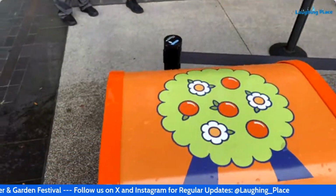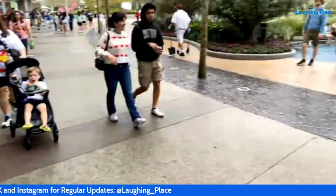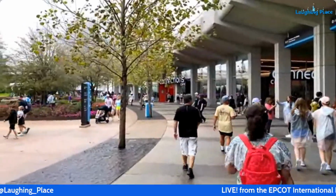This one on top has a flower-shaped Spaceship Earth. I hate that I just did that with oranges and flowers. Yeah, very cute.